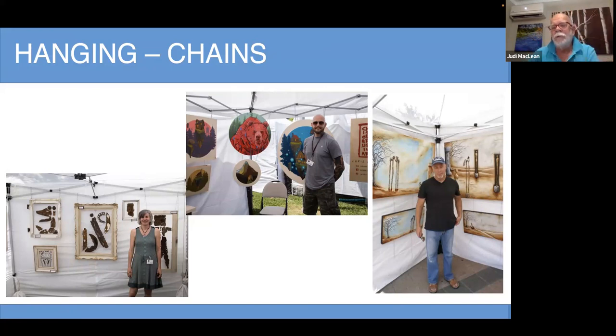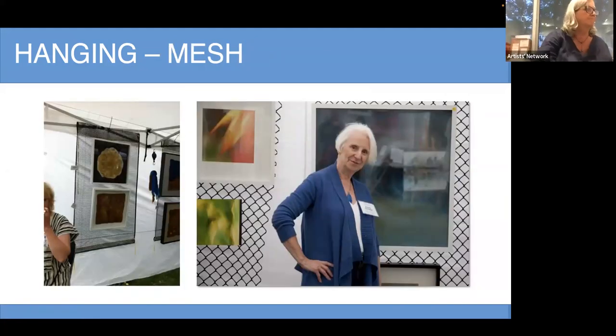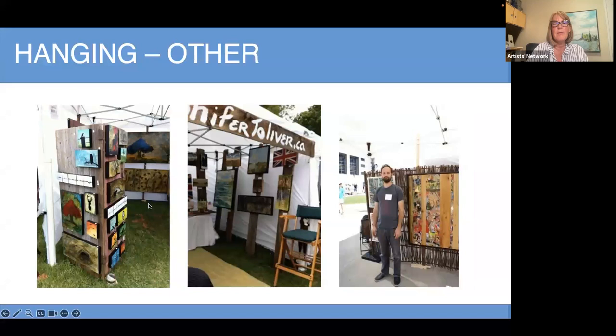I've seen people come with the fat S hooks and they've got a thin, tiny chain and they wonder why the S hook doesn't fit. Here's plastic fencing again, and just mesh with little wood things that she made. So people are pretty creative, and really the sky's the limit here, what you can do.